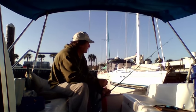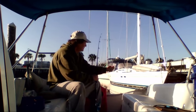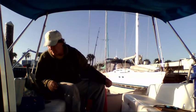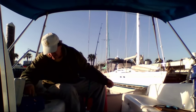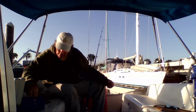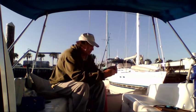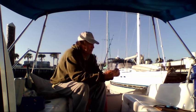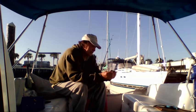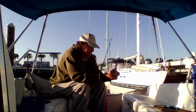Oh, it's getting nice out here. It's warming up. Oh, stinker took one of my hooks. Run out of hooks again. So I need to get to Wally World and get a box of 100 of them or so.